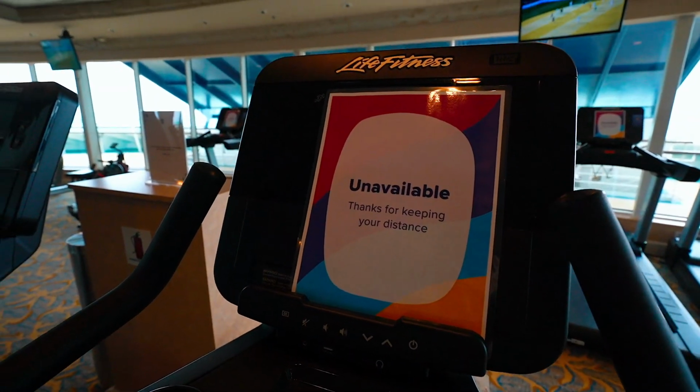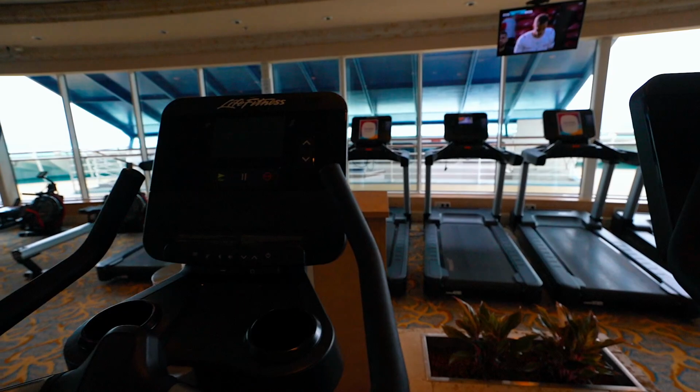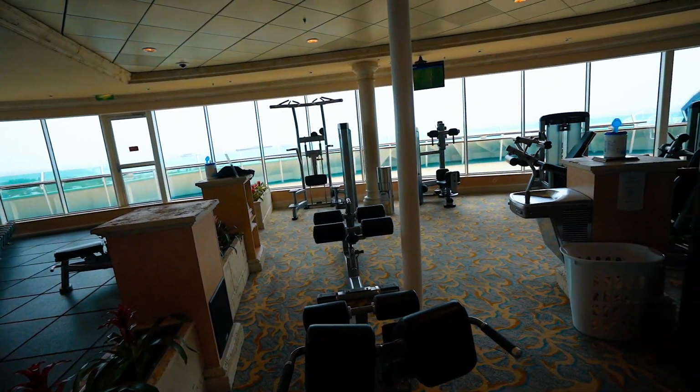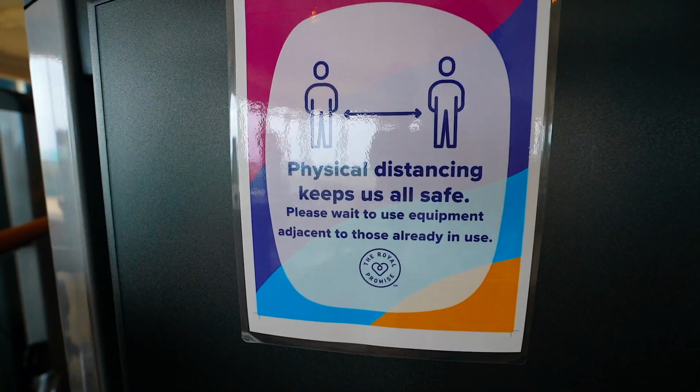Early on in the cruise, I also learned that the gym is only 16 people at a time, which is kind of not a lot at all, but it was easy to get a reservation and you can come anytime, and they would kind of just let you in. But they are strict about the 16 people.